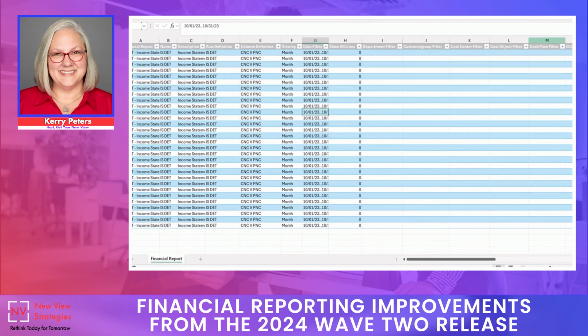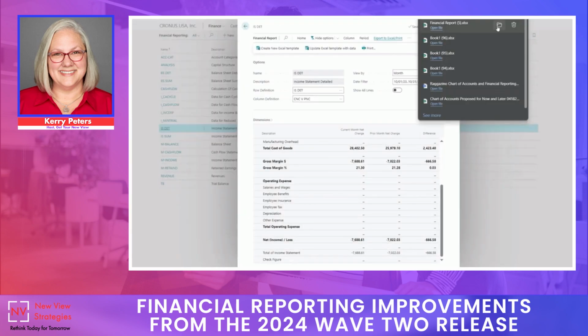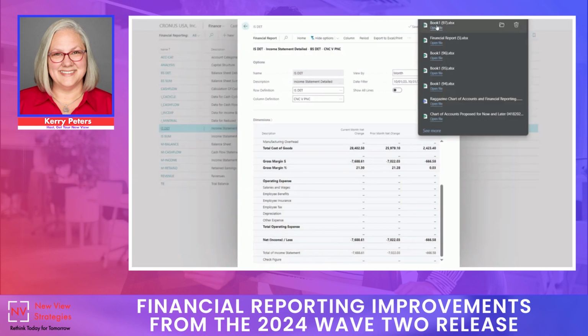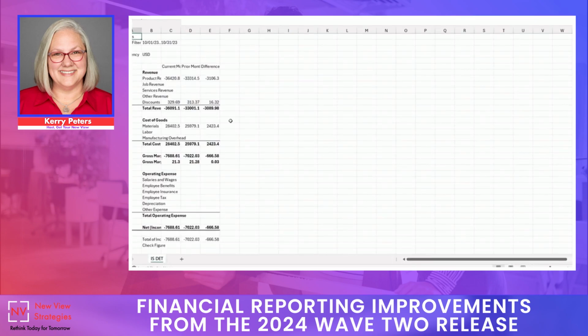Definitely not what we want. Oh, and I forgot to hit that with formatting here. But really, this is not what we want, right? We want our nicely formatted financial reports. So if you do this for the first time, if you create a new Excel template and you open this up, this still doesn't look great. You can see that I don't have any commas and it just looks ugly.